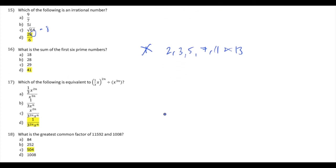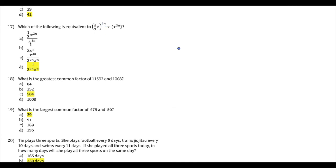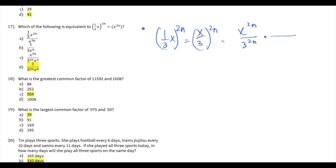Number 17. Okay, which of the following is equivalent to this one? Okay, kapag meron tayong ganito, pwede natin siyang i-distribute, right? This is also just equal to, isulat natin this way, x raised to 2n over 3 raised to 2n, divided by this one. So, if you divide a number by this one, i-multiply lang natin siya by its reciprocal. Anong reciprocal nito? It's 1 over x raised to 3n. Now, we have this one, x raised to 2n, 3.